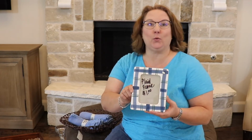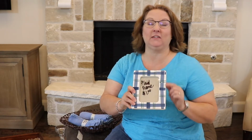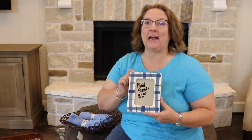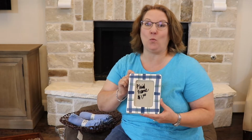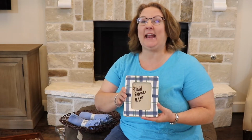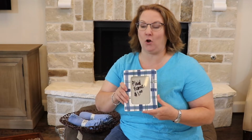I also picked up this plaid picture frame, which I'm loving. I think it's so cute the way it is, but guys, I have big plans for this. This is gonna be totally transformed for fall. I'm gonna be participating in a challenge this week. One of my viewers actually asked me to participate in the one that Shell's Glam Home is doing where we have to do a DIY and it has to be under $20 for fall.